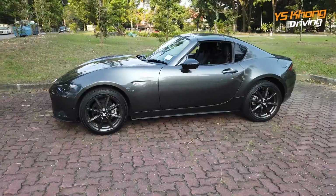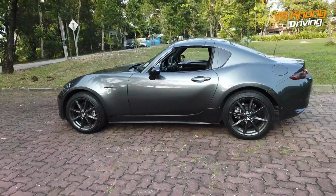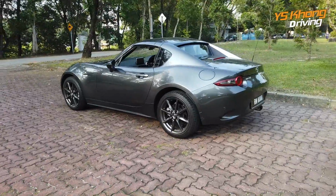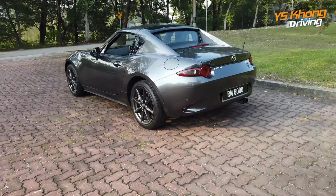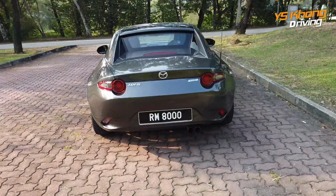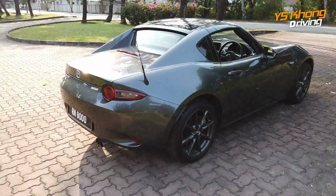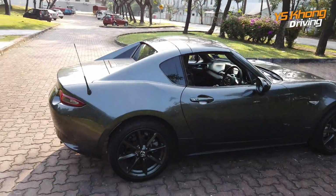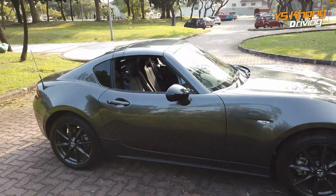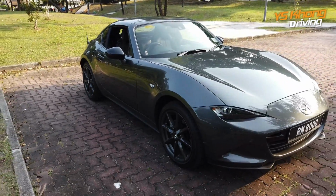So this one is the icon of Mazda, and this is the Mazda that everybody wants to have one of, me included. This is the latest shape, and you can buy this beautiful car at 222,000 if you buy the manual, and 227 if you buy the automatic. What we have is the automatic here. I think for the manual you have to make a special order, because most of the cars they bring in are automatic because of the demand.